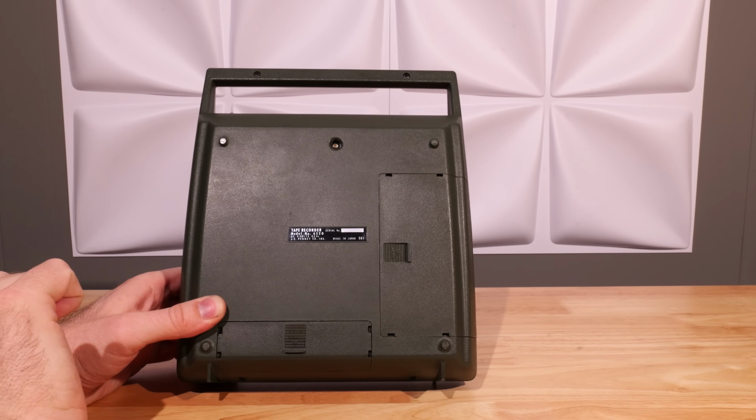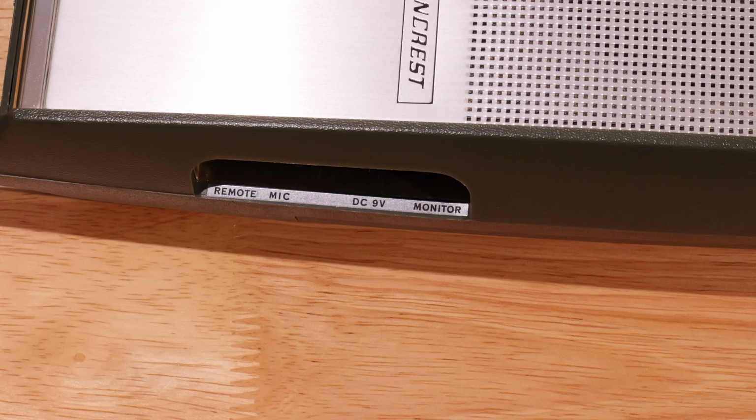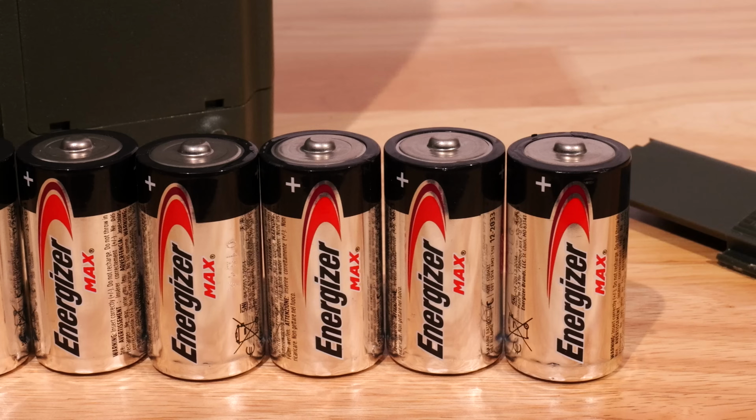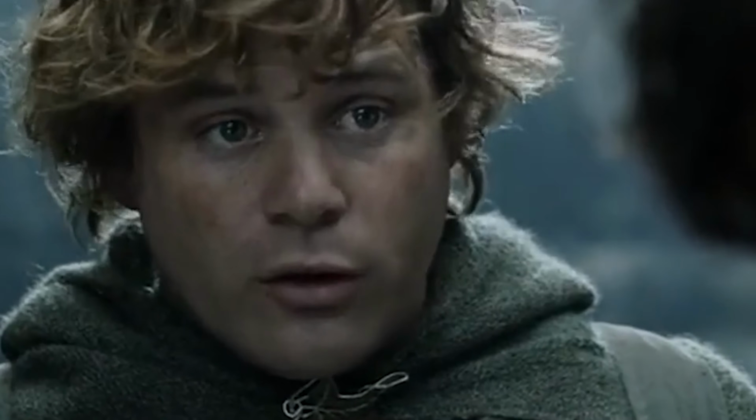Let me see if you can guess how many batteries are in here. I'll give you a hint. Fresh batteries are typically 1.5 volts each, and the DC input is 9 volts. That means that there should be 6 batteries in here, because 9 divided by 1.5 is 6. And if we open it up, there are indeed 6 C-cell batteries. It's not a steadfast rule by any means, so take this with a grain of salt from the Shire. It's the best salt in all the Shire.